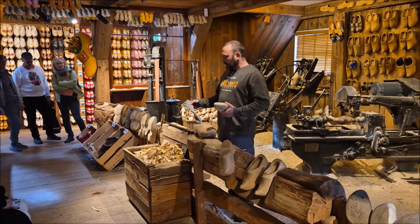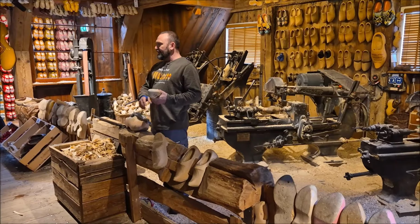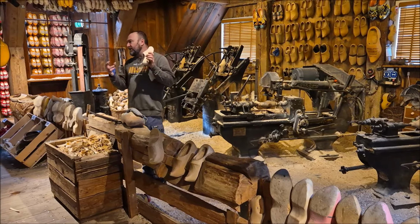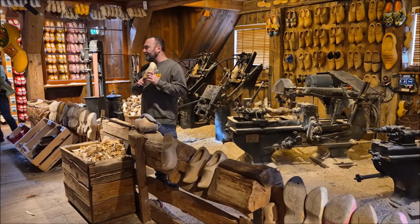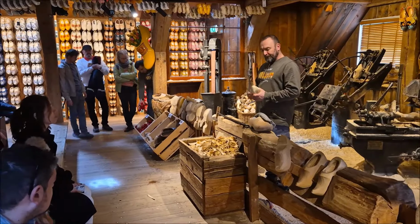At the wooden shoe workshop, skilled craftsmen demonstrate the traditional techniques used to carve, shape, and paint wooden shoes by hand. Visitors can observe the process from start to finish, as raw wooden blocks are transformed into finished clogs using specialized tools and equipment.